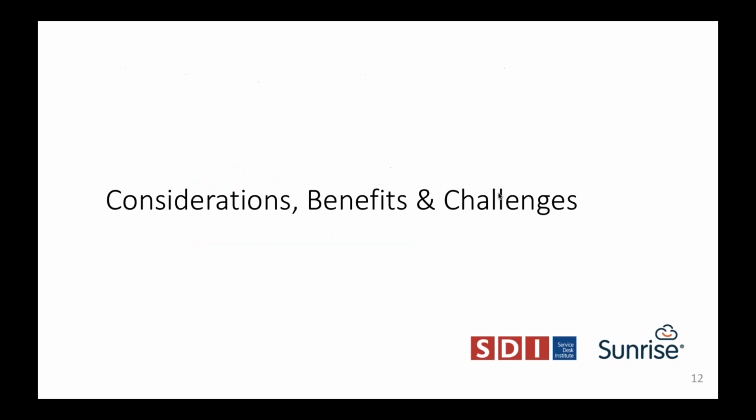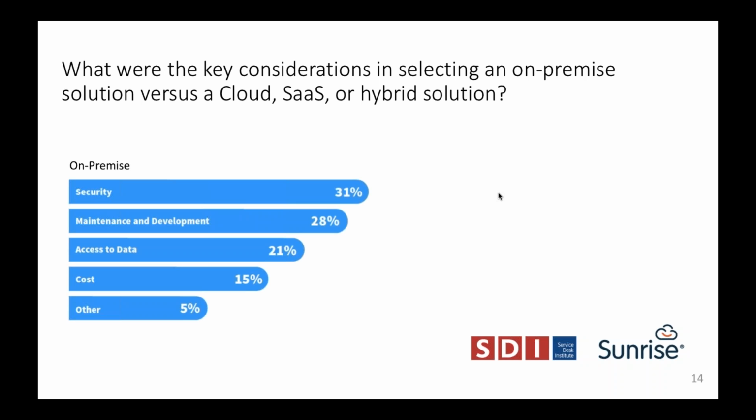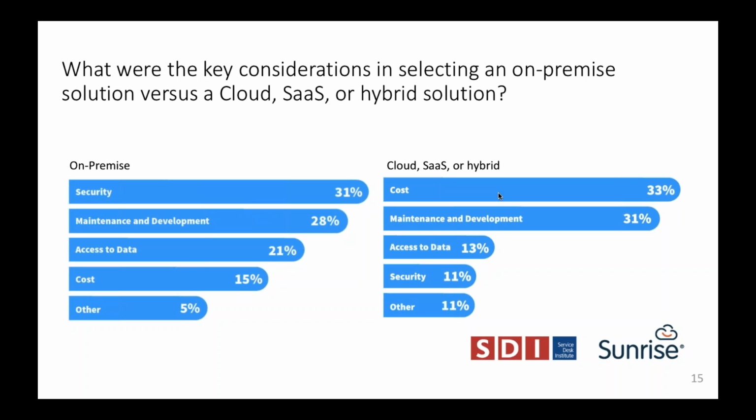Some really interesting statistics there. The next data set covers the considerations, benefits, and challenges that organizations found when selecting and using the different solution variants. So we asked, what were the key considerations in selecting an on-premise solution versus cloud, SaaS, or hybrid? From an on-premise point of view, it's very clear that security is the highest consideration, with 31% of respondents citing security as the main consideration, followed by maintenance, development, and access to data. And from a cloud, SaaS, or hybrid point of view, the highest consideration is cost, with 33% of respondents citing cost as the main consideration, followed again, interestingly, by maintenance, development, and access to data.